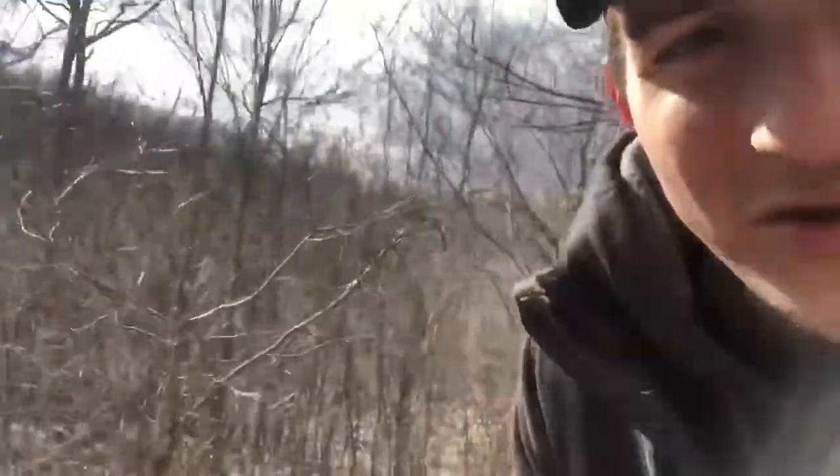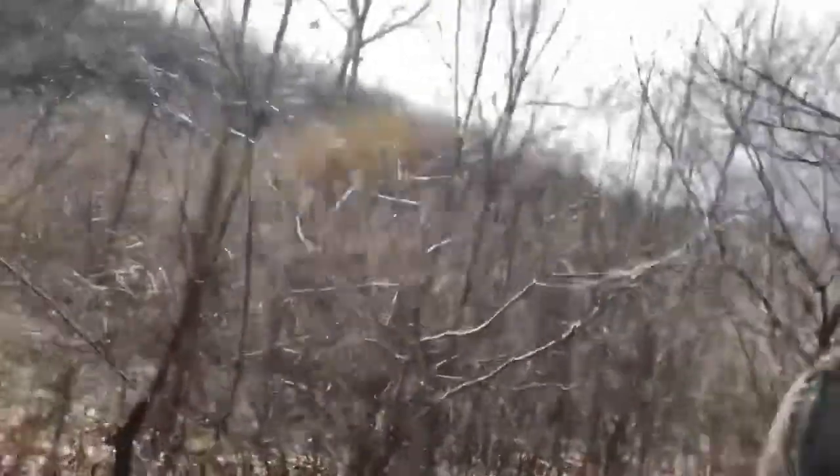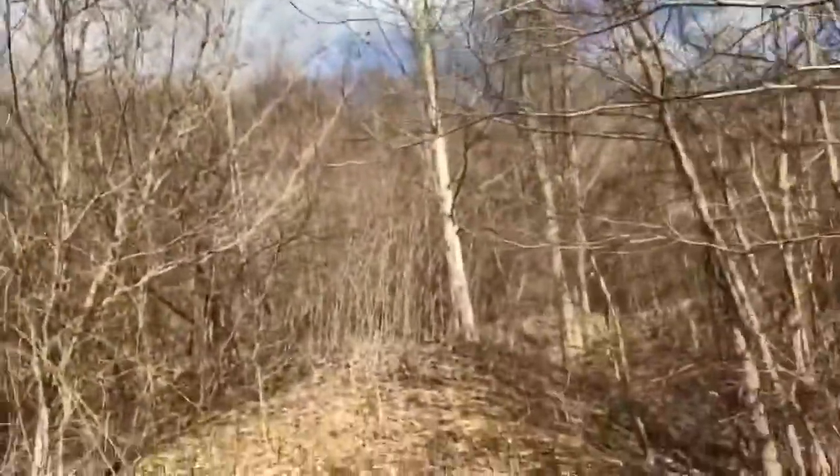But what I wanted to show you all is how thick this can get in southeastern Ohio after a couple years of clear cut. A camera probably won't do it justice with the good sunlight, but I'm going to try to show you. And then with the terrain as well, you can just see down into these bottoms and kind of up over this way as well.